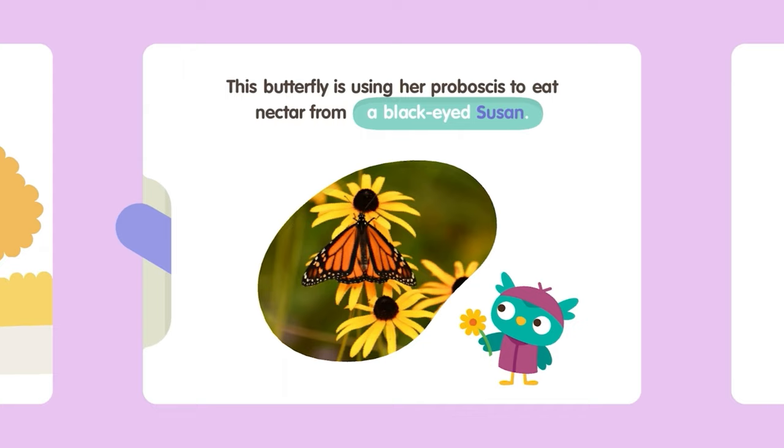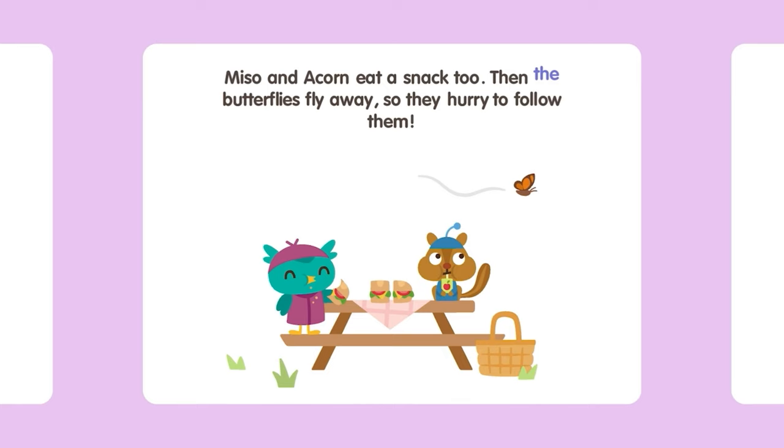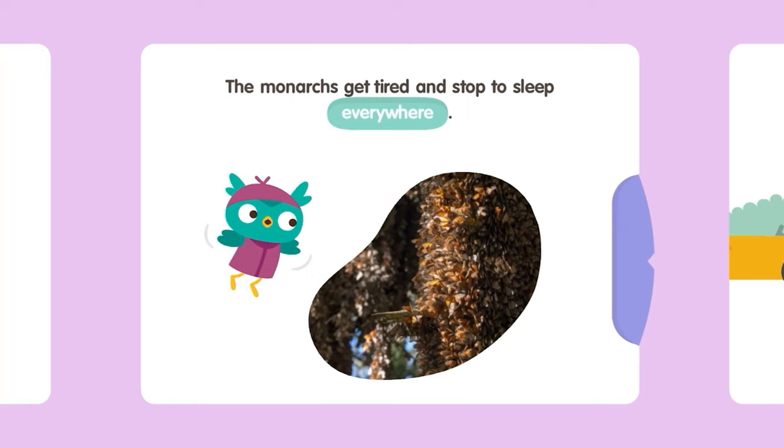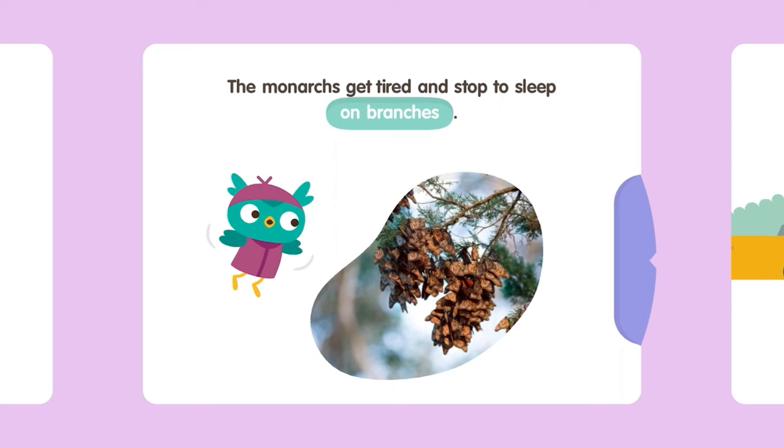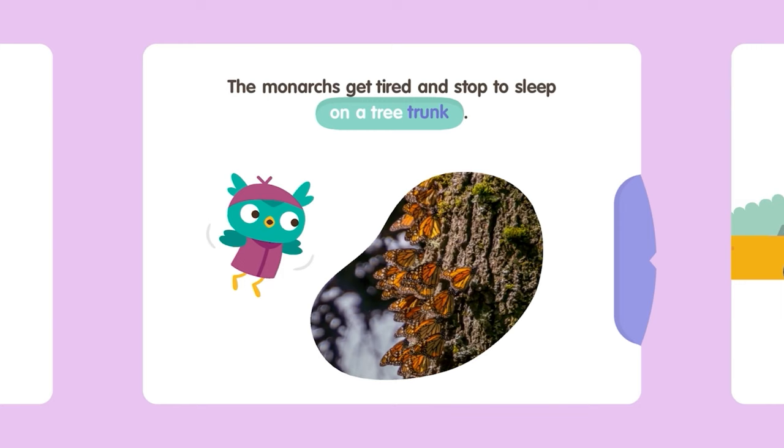Miso and Acorn eat a snack too. Then the butterflies fly away, so they hurry to follow them. The monarchs get tired and stop to sleep everywhere, on branches, and on a tree trunk.